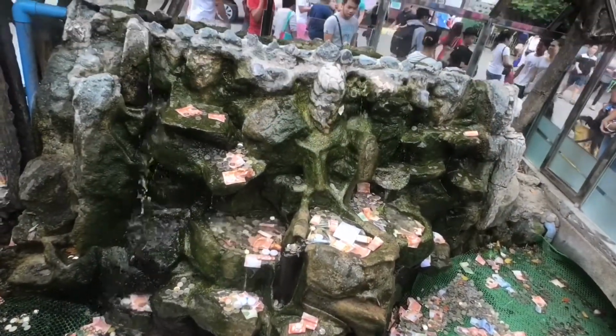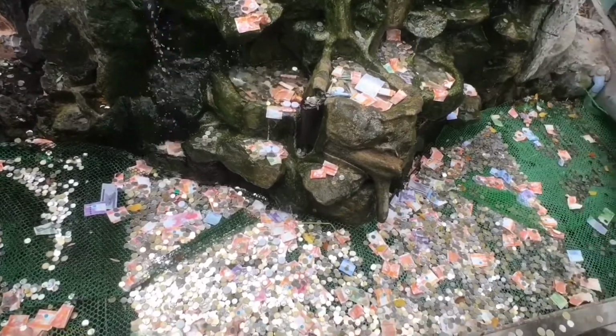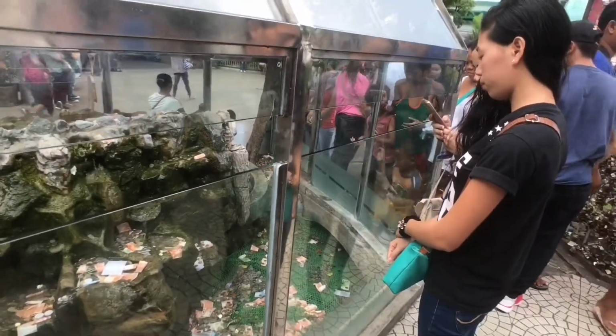Aside from attending Mass, you can make a cash donation to the Lucky Fountain, or add your love lock to the thousands at the fence, or have a massage by a disabled person, or take a few photos with the icon by the fountain.